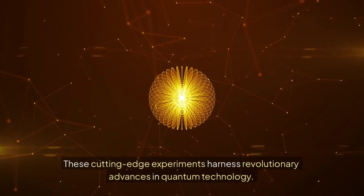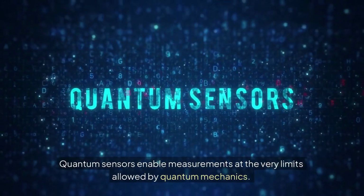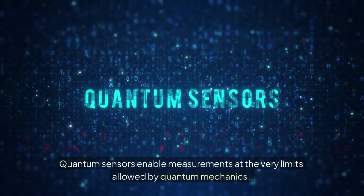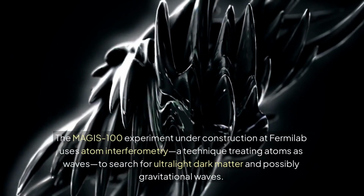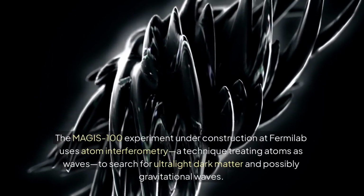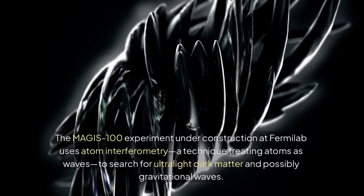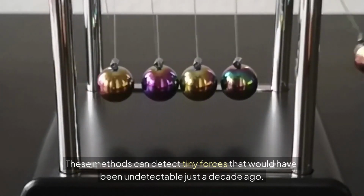Quantum sensors enable measurements at the very limits allowed by quantum mechanics. The Magus 100 experiment under construction at Fermilab uses atom interferometry, a technique treating atoms as waves, to search for ultralight dark matter and possibly gravitational waves. These methods can detect tiny forces that would have been undetectable just a decade ago.